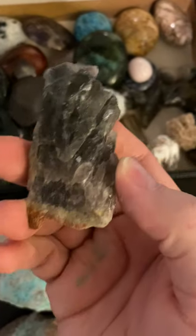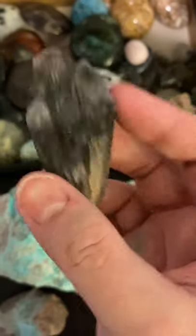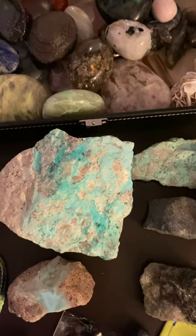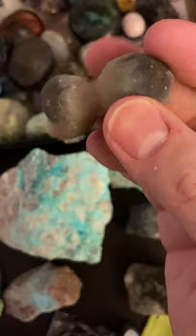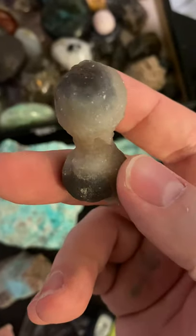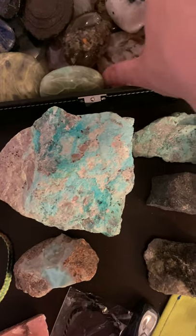This is called 23. There's actually 23 minerals. Now you've heard of Super 7, 7 minerals. 23 has 23 minerals. Those are hard to find. This is chalcedony. Yeah. If I'm wrong, I apologize.